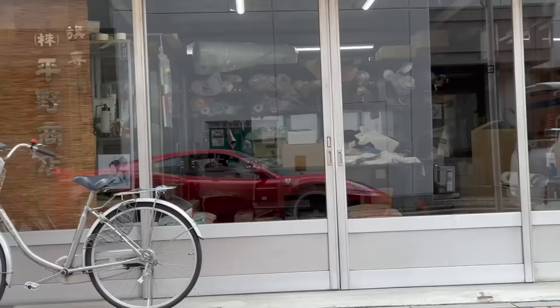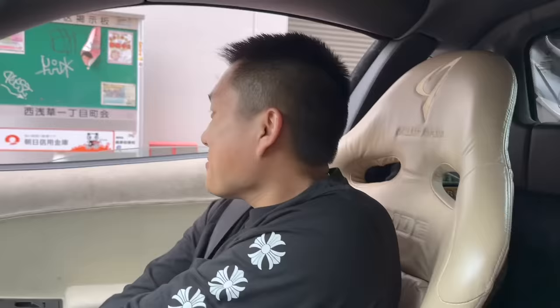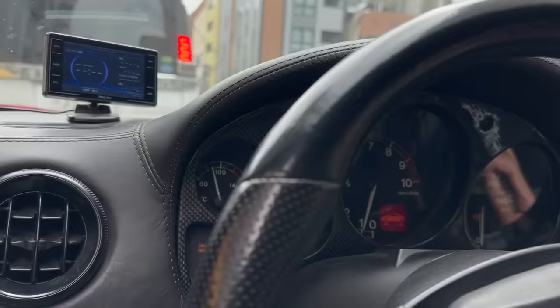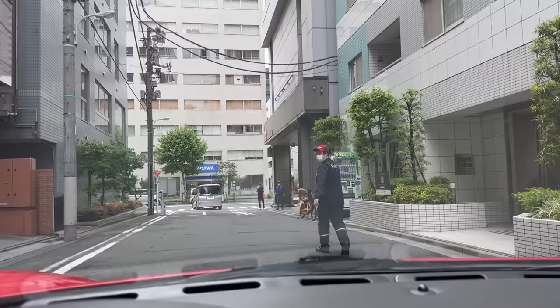That's nuts. Never in my life did I think that we'd be doing this in another country. Stop! Stop. I never thought I'd be doing that too. You guys don't understand how nice some of the people are here in Japan. That's the worker from the gas station leading me in the correct way.